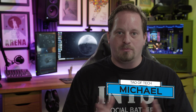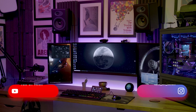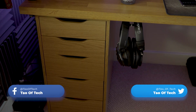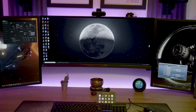So wading straight in, the desk is a Carby kitchen countertop from IKEA. At just shy of 2.5 meters in length, it gives me loads of space to work. This is sat atop two Alex drawers, also both from IKEA. And above these, I've got a TIE Fighter style setup with 3 monitors.